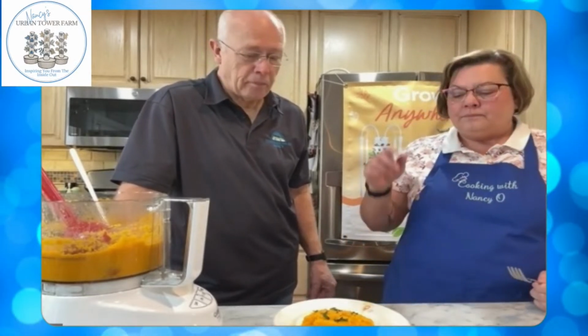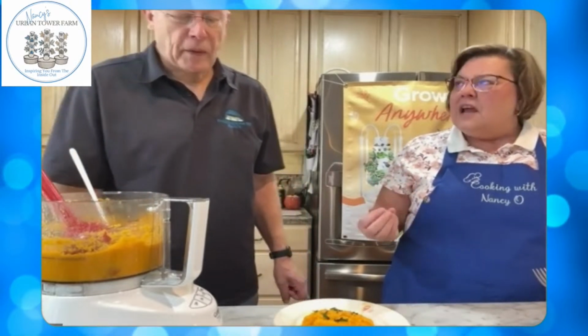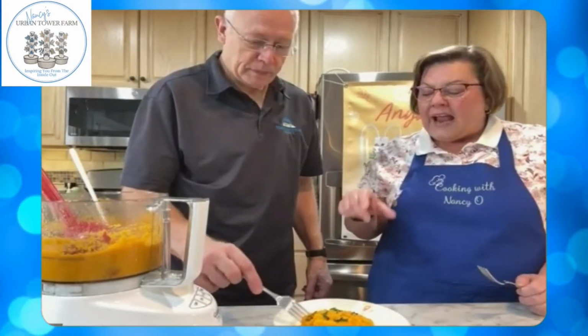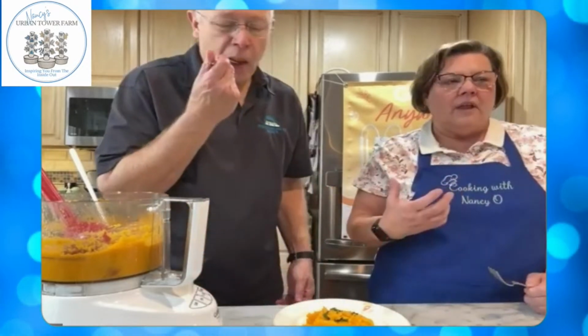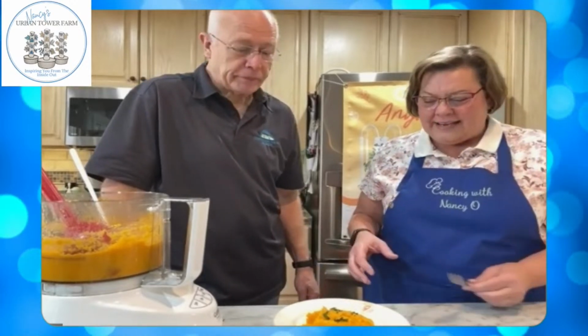Oh, wow. It has sort of a potato taste, but it's got that nutty flavor in there. That is good. Okay, I have to say that I think if we had roasted this, that would have brought that nutty flavor out. It would have been fantastic. This is really good, guys.